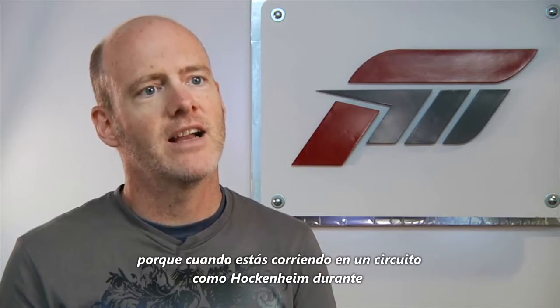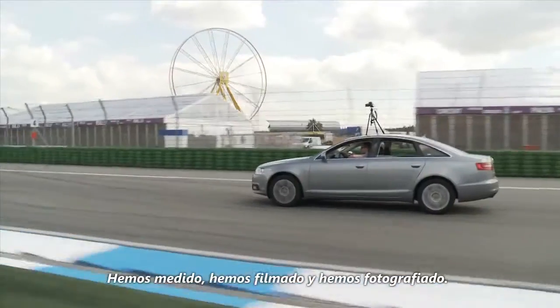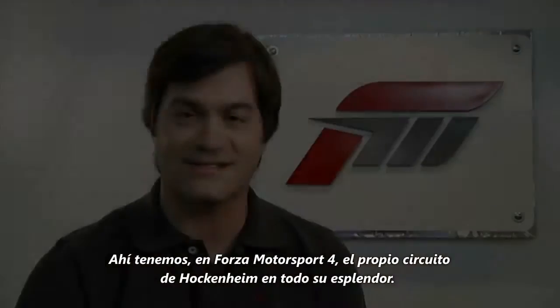So when you're racing a track like Hockenheim in the game, it's gonna feel and look just like it does in the real world to real drivers. We've measured, we've filmed, and we've photographed. It's time to take all of that source material and bring it to life. Here it is in all its glory in Forza Motorsport 4, it's Hockenheim.